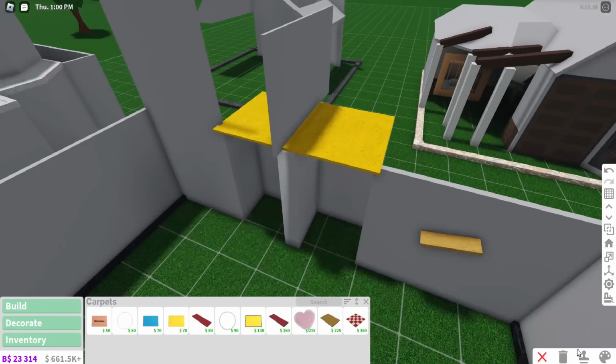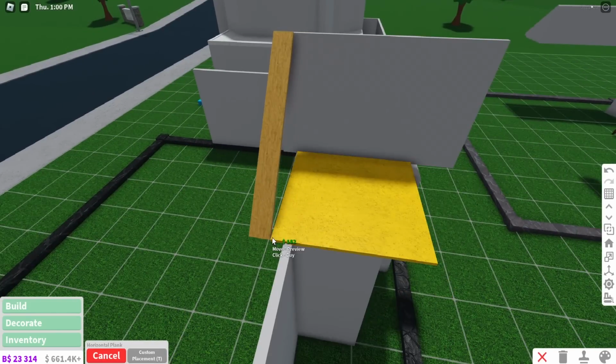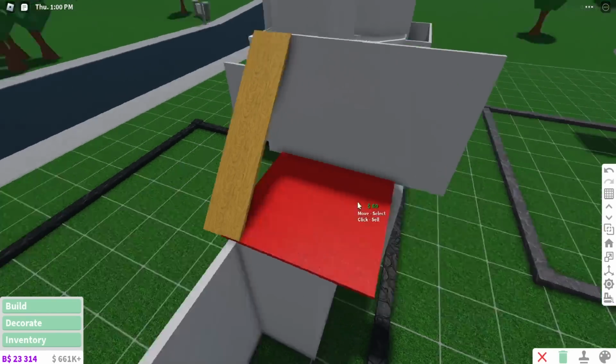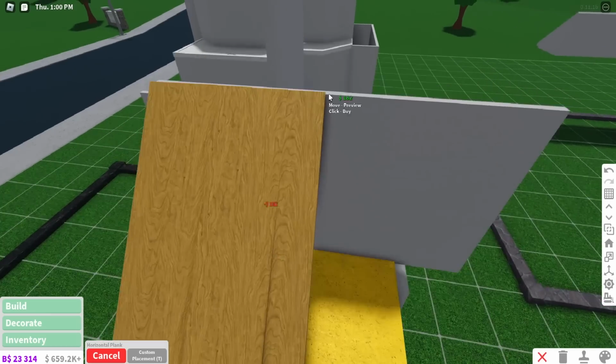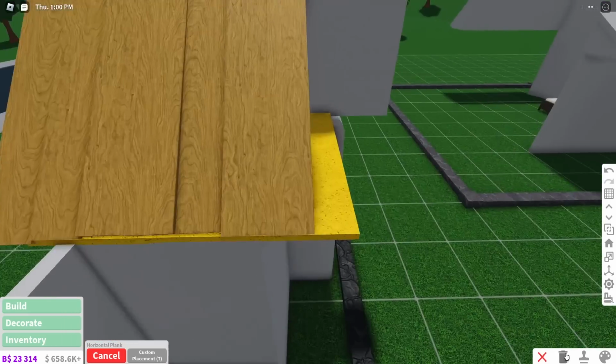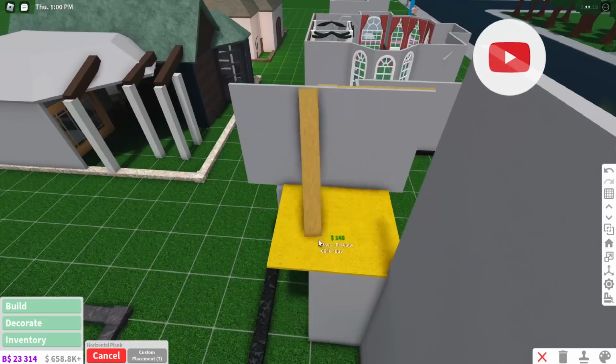First, what I'm starting out to do is doing the exterior of it because I wanted the roofs to be hollow, so I'm DIYing my roof with some wooden planks, carpet to help out, and you'll see how it looks like after.